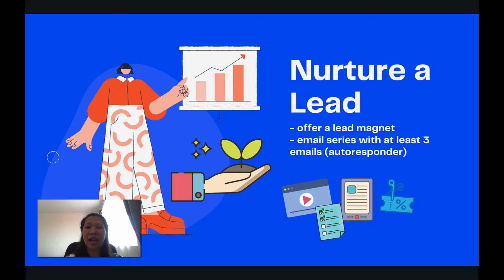After they opt in, they fill in their name and email address, and after that you follow them up. You build a relationship with the customer by using an email series, I suggest at least 3 emails. This is a standard in the world of email marketing. You can easily set this email series up in an autoresponder.